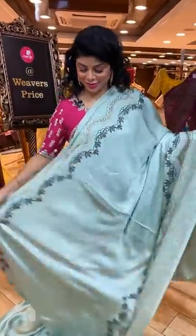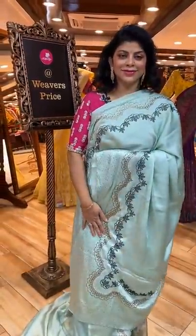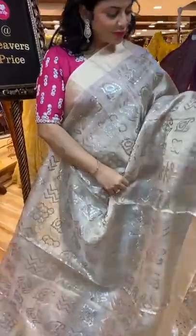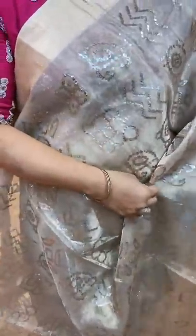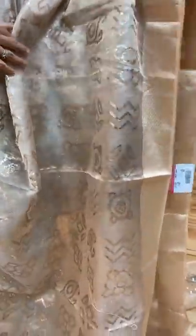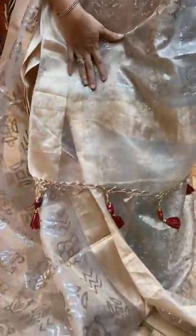Very beautiful, very pretty. Let's see another saree. It came a bit different. It's a beautiful lightweight fancy saree, tissue and bandini print, foil print with zigzag design, paisleys with foil print and beautiful border, zari border and pallu ended up with tassels and border.